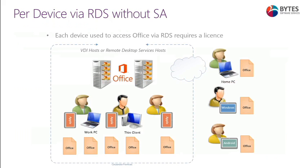To explain that in further detail, here we've got our corporate premises within the dotted line, and we've got our 3 users using multiple devices, so maybe some iPads, work PCs, and maybe a thin client. And on the servers, we've got Office running in either a virtual desktop or remote desktop services session.